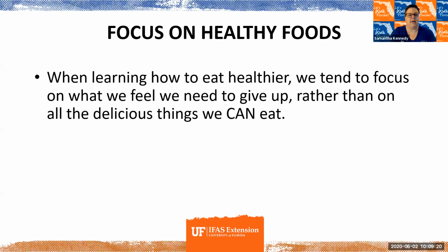And so when we learn how to eat healthy, we tend to focus on all the things we have to give up instead of focusing on the things that we can eat that are really delicious and nutritious. And so that's a part of the reason why we tend to fail when we try to change our eating habits, because we have comfort foods and other things that we like, and we feel like we can't eat any sweets, we can't eat anything that we used to like, and so trying to give up all those things can be really difficult. And I'm here to tell you that you don't actually have to give them up, and we'll talk about that later. But that's what makes it hard sometimes to improve our diet, because we feel like we have to give up all the things we like, and it's really hard for us to do that.